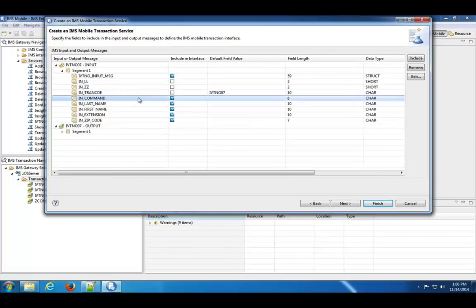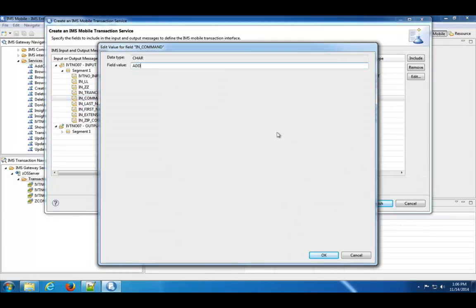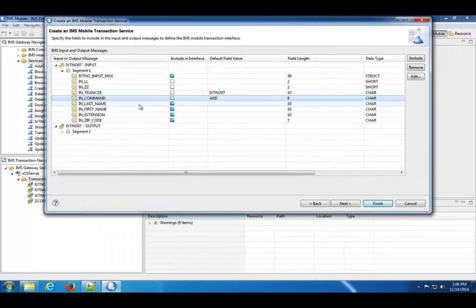The other field we're going to hide is one that's specific to this application, which is the input command. Since we know this service is only going to be doing adds, we can say that the input command is really only going to be add all the time. And because adding a new contact to this phone book database requires a last name, first name, extension, and zip code, we're going to leave these all as checked, which means they're required fields for the service input.